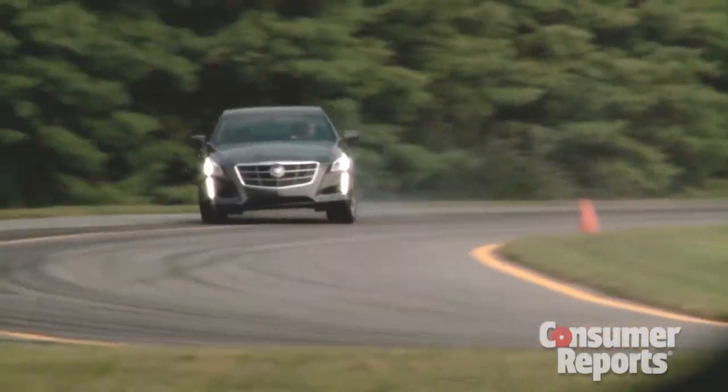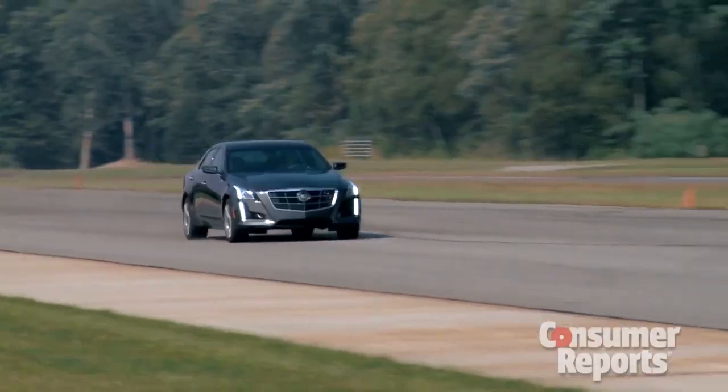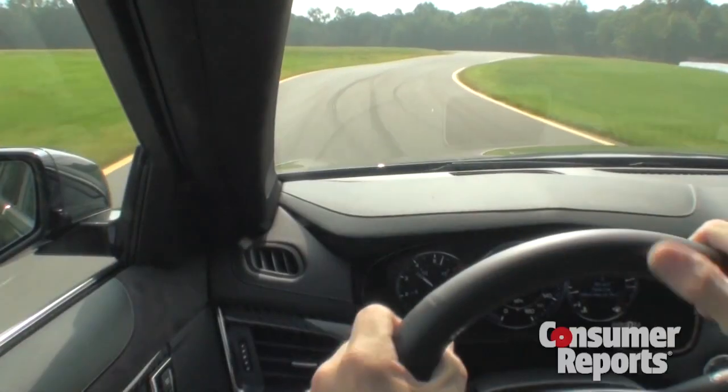I'm going to cut right to the chase. This redesigned Cadillac CTS is a fantastic car to drive. It is a joy. Forget any of the preconceived notions you have about Cadillac. They're gone, done, over. If you think you need to buy an Audi, a BMW, or a Mercedes-Benz to have a good driving sports sedan, you're wrong.